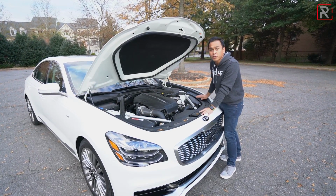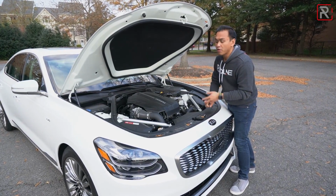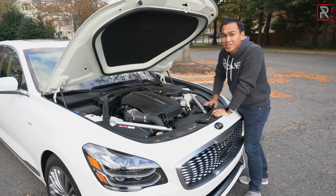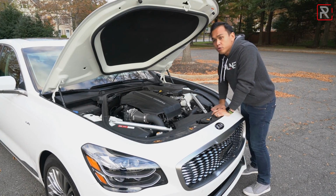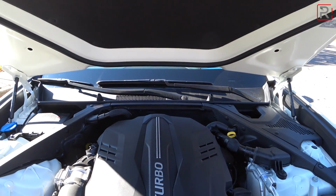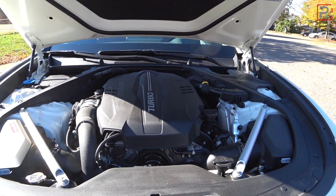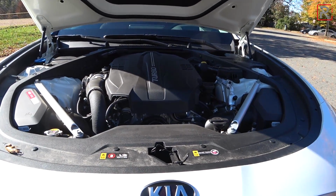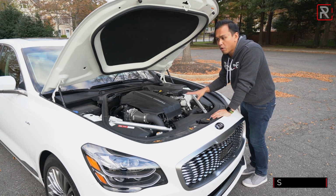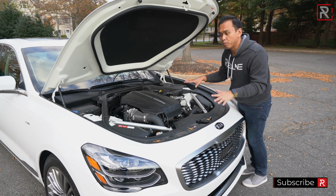The old model offered two different naturally aspirated engines, a 3.8-liter V6 or a 5-liter V8. Those are both gone, at least for America. Instead, we get the Stinger's 3.3-liter twin-turbocharged V6 engine. It makes 365 horsepower and 376 foot-pounds of torque, which basically match the Stinger. If you're keeping score, the old engines had 311 horsepower for the V6 and 420 for the V8. This has less power, but much better torque reserves spread out through a broader range.